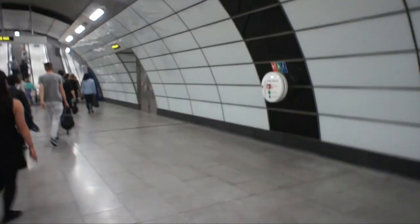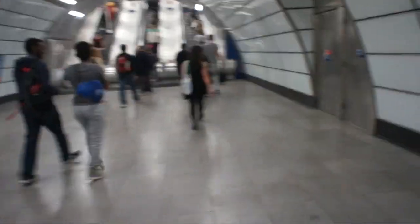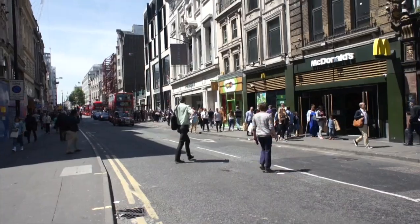Okay, time for shopping, so we're back in the tube station on our way to Primark, which I'm excited to go to, which is really, really inexpensive. Busy, busy, busy shopping street. Let's go.